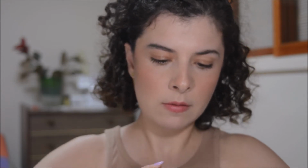Let's start with the Shiseido one. This is it on my middle finger. And it's lighter, but I feel like it's similar. Maybe if I build it up, it'll start to get dark. But as you can see, it's not too dissimilar. They're kind of similar to each other. They resemble each other.